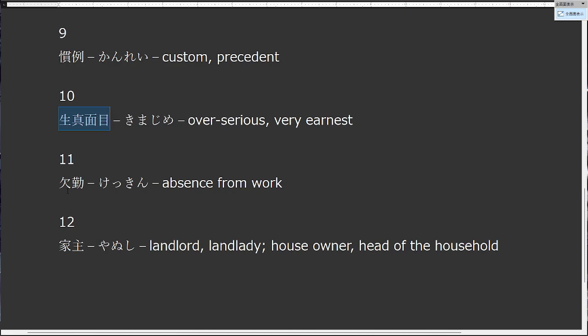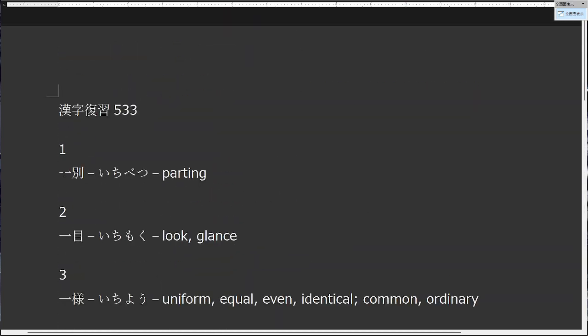First word of the day is ichibetsu, with ichi on the left side for one and betsu on the right side for parting or separating. Ichibetsu is a single parting, literally translated meaning a parting of something, a parting of ways, in the same way that you would say a parting of ways in English. A parting is a separation or a single separation, if literally translated. Ichibetsu is a parting.